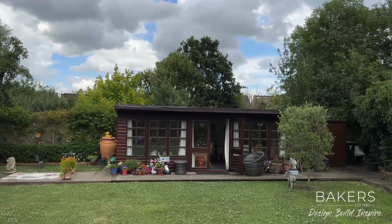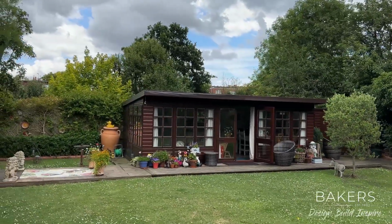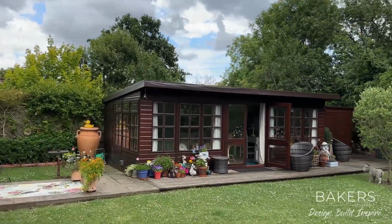Hope it's of interest. Bit of a throwback there for you for Baker's, what was then Baker's Timber Buildings all them years ago, now Baker's Garden Buildings. So we've evolved our products so far.